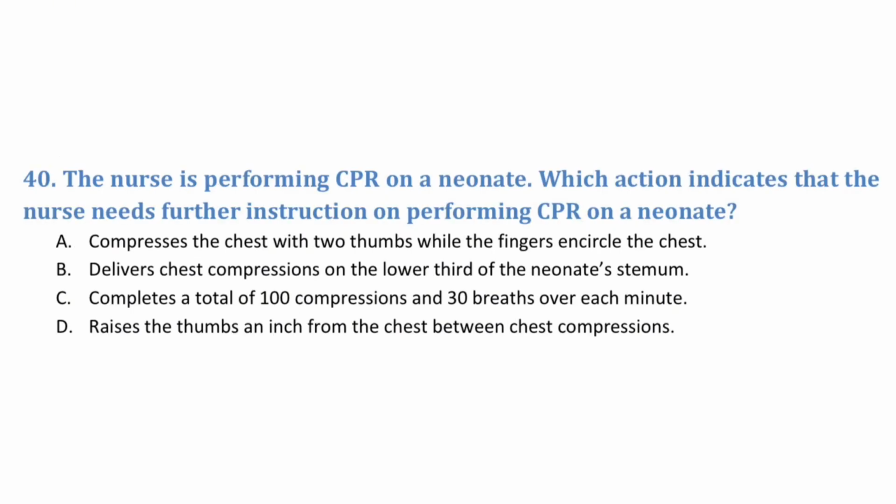The nurse is performing CPR on a neonate. Which action indicates that the nurse needs further instruction on performing CPR on a neonate?